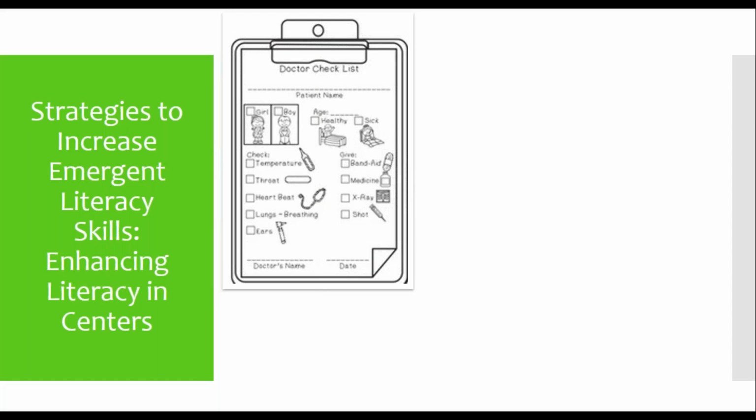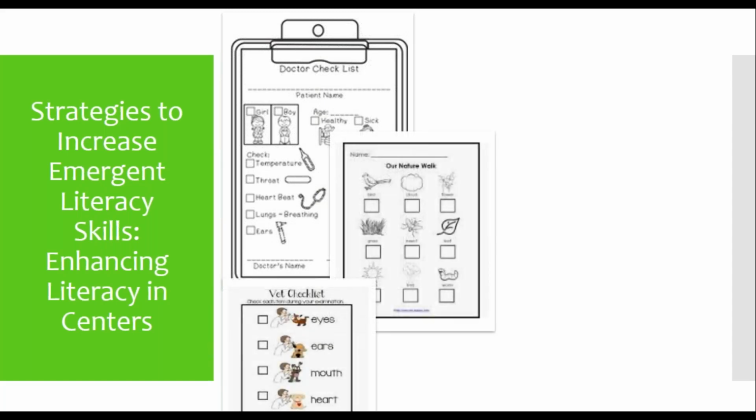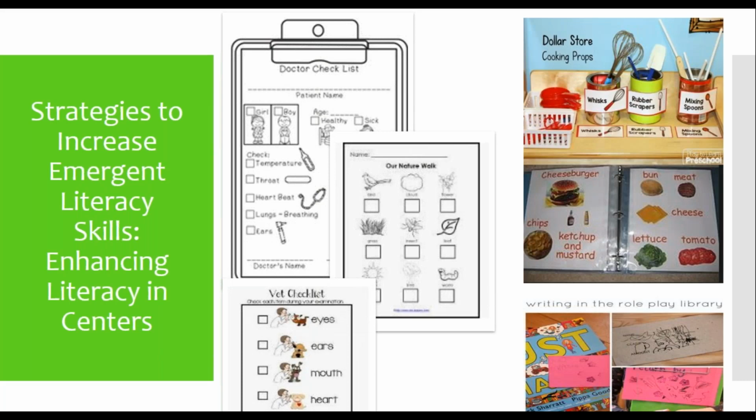Here we see some worksheets that promote creative play and understanding that print carries a message. And if you look over to the right of your screen, you can see that there are many creative ways you can embed literacy into your centers. Dramatic play is just one example.